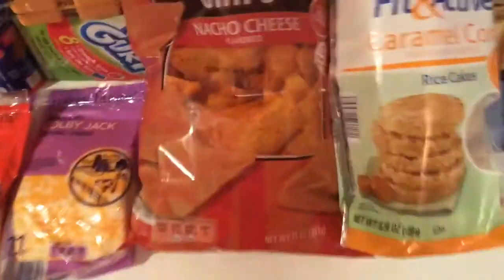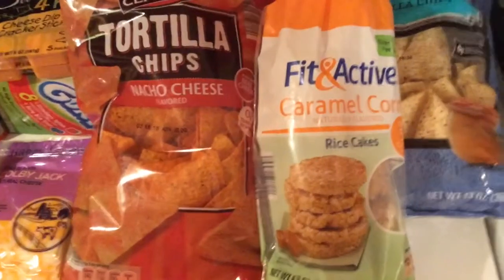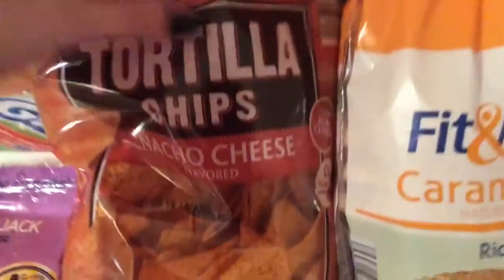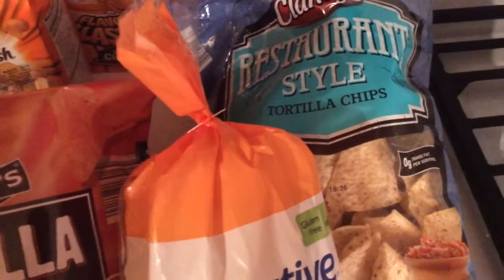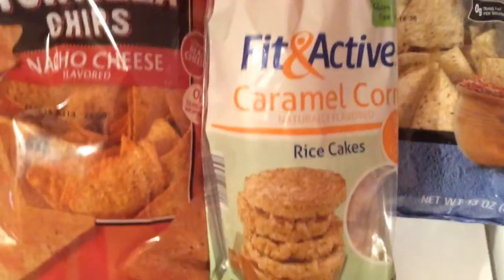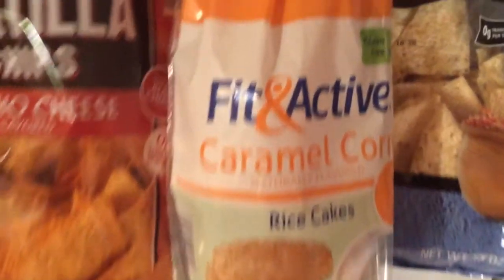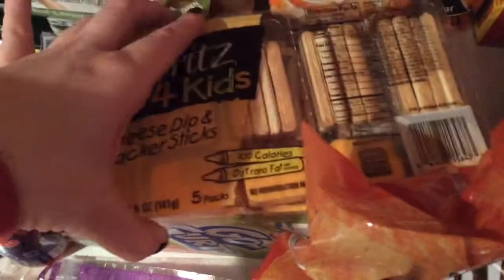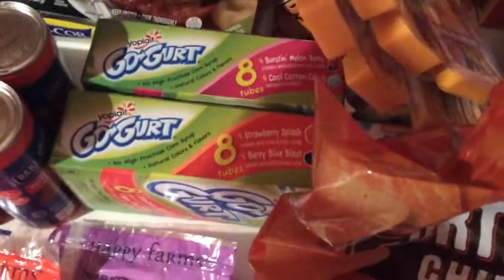Chips, don't really buy name brand chips unless there's a cheap sale. These are all from Aldi tortilla chips, and then we got some other plain tortilla chips for salsa because we have leftover salsa from last week, and then quick rice cakes right there. Kids love these cheese and crackers from Aldi, so those are 99 cents. And then we got 2 Go-Gurts. Those were at Jewel. We picked those up.